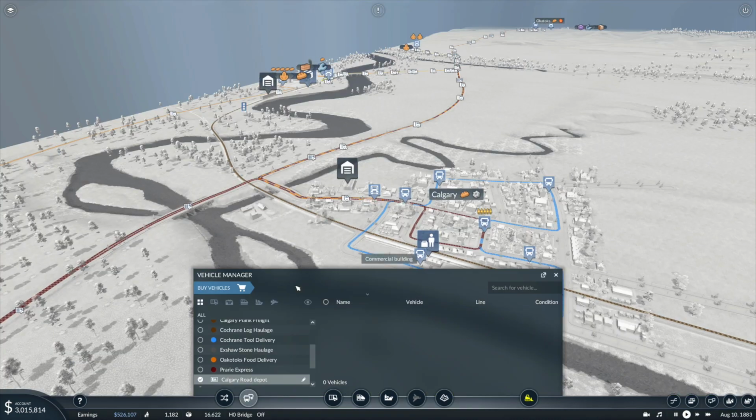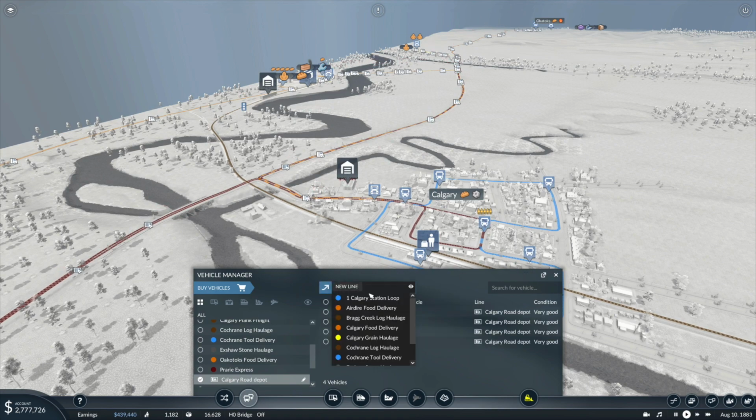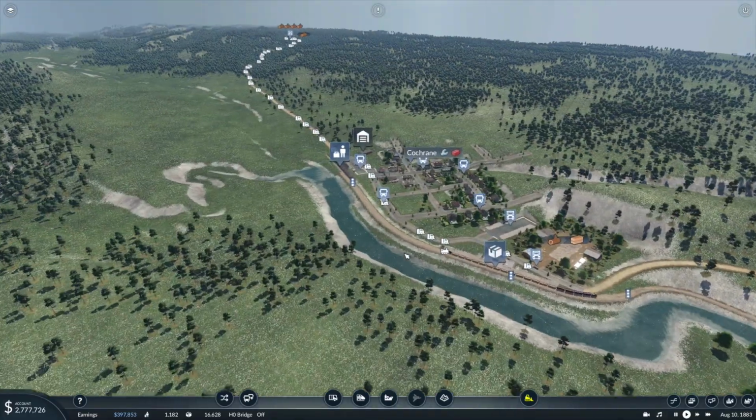And I think we should probably add one or two stagecoaches to this line. Well, let's go for 4. They'll space out, and there should be demand fairly quickly. And now, much the same here in Cochrane.